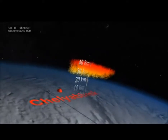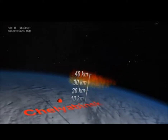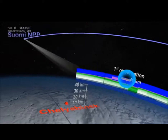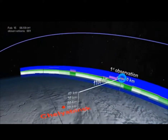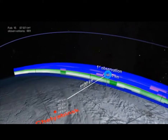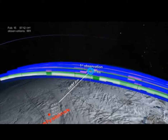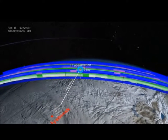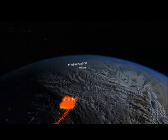Hundreds of tons of debris released and quickly moved up into the atmosphere. The highly sensitive OMS instrument on board the Suomi NPP satellite made its first observation of the plume nearly 3.5 hours later, an entire 1,100 kilometers east of the explosion and already at 40 kilometers altitude, well into the Earth's stratosphere. A surprising observation, since the stratosphere usually acts as a bumper that caps aerosols trying to rise up from the lower atmosphere.